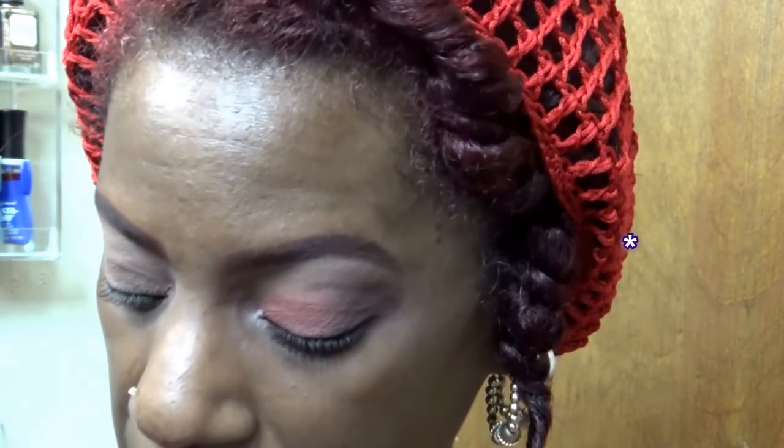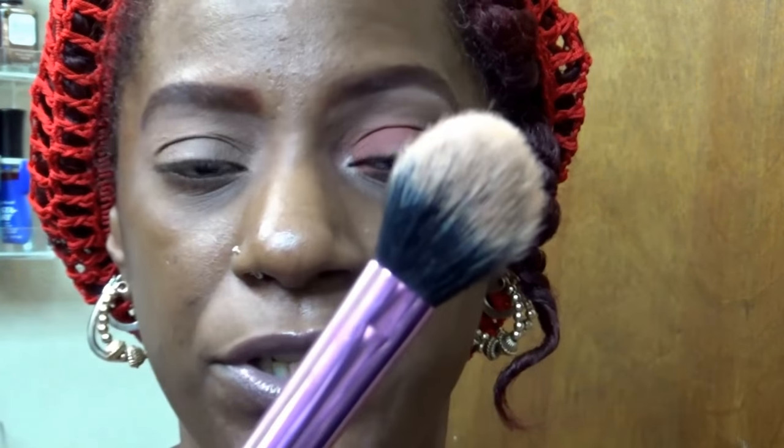So with the Ulta Contour Kit in the color Bombshell Bronzer, I'm going to take this Real Techniques brush, and this, I don't know, the name came off, but this is what the brush looks like. And I'm going to go in and apply this over my primer and give myself my skin tone base and make this eye ready for the blending of the other shadows. So that's what we have so far.